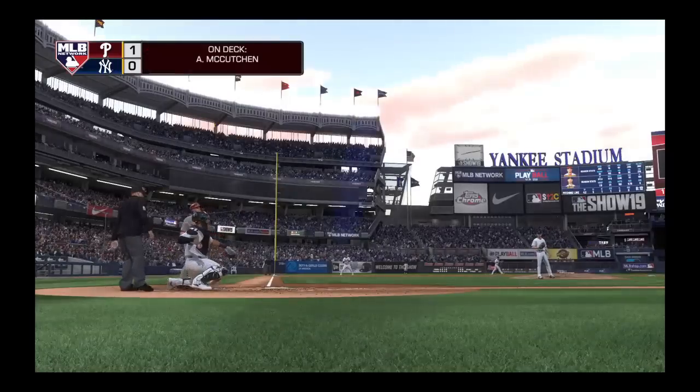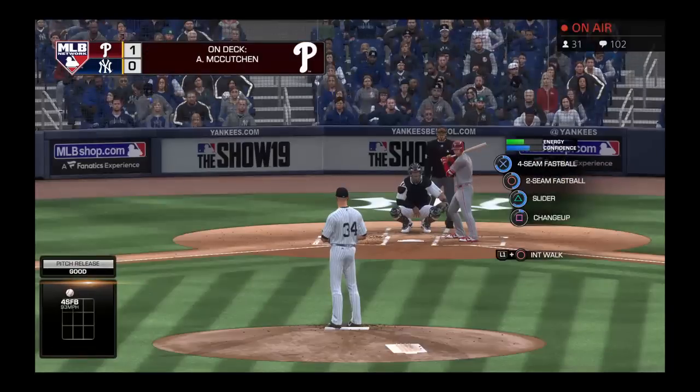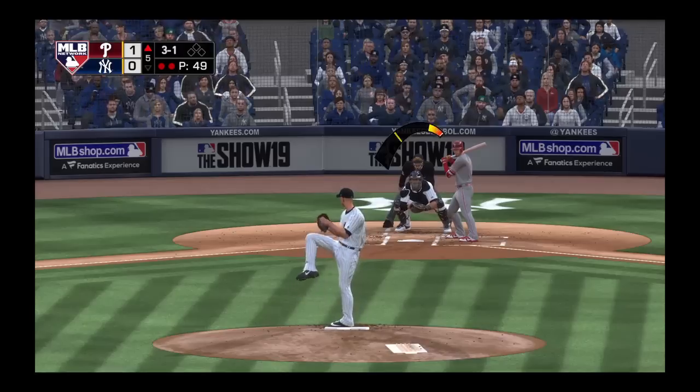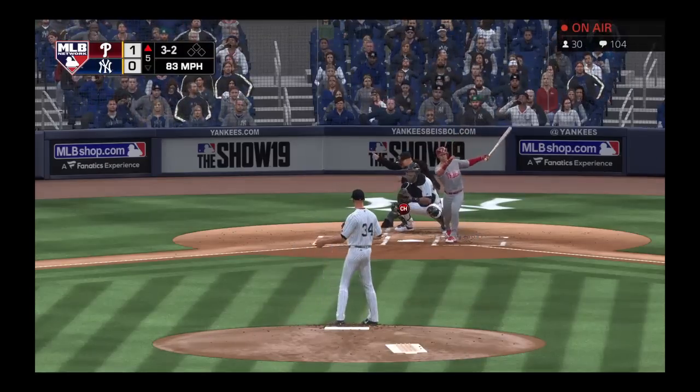A little too tall that time. 3-1 now. I know this team has been struggling offensively, but here's a perfect situation with a 3-1 count. You have a chance to do some damage. You know you're getting a guarantee.